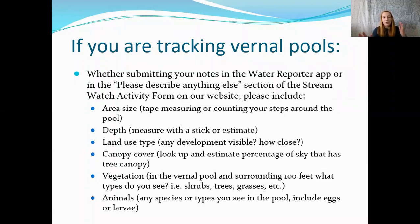I know looking at this page right now, you might be thinking, how am I supposed to remember this? But I will follow up with a document with all of the details we like to know about vernal pools, in the email that you used to register for this webinar.